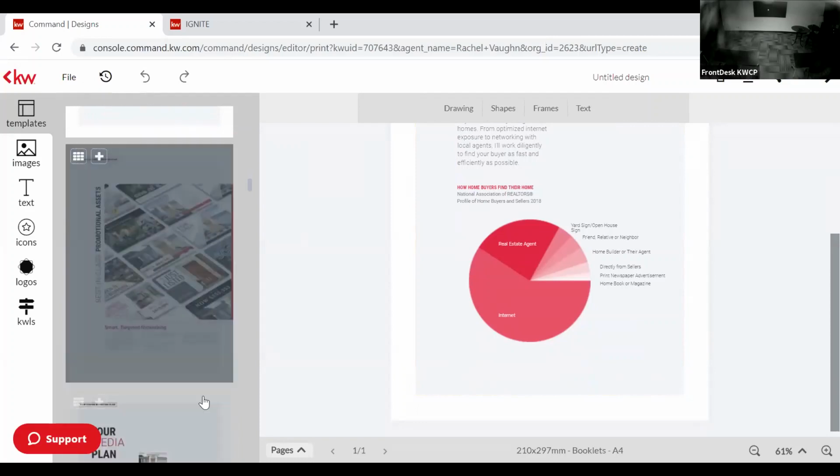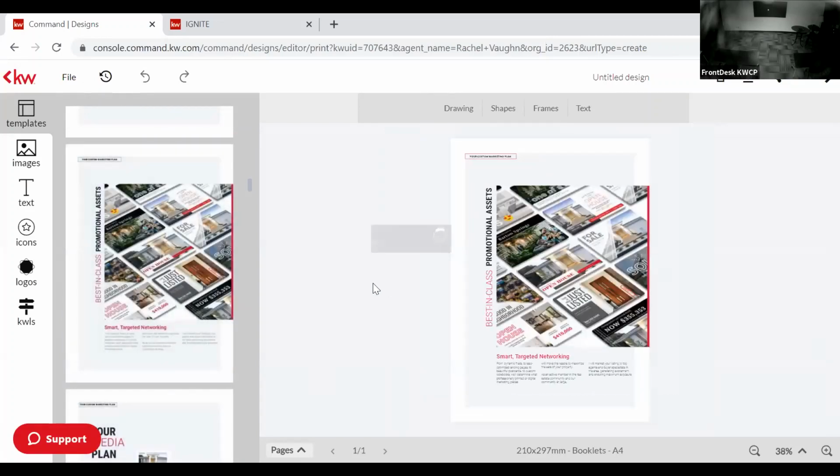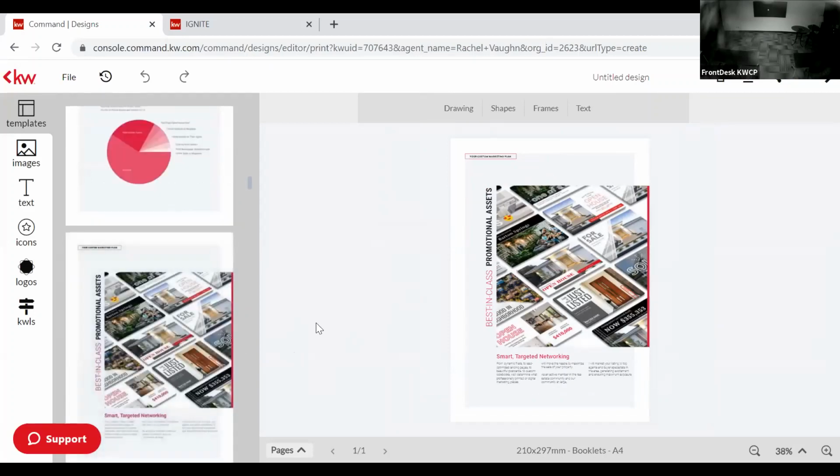And then your marketing piece. And this is all customizable, guys. You can edit what you're doing, what you're going to do to help your seller sell their home. And we have definitely a couple pages in here that we've added to ours.